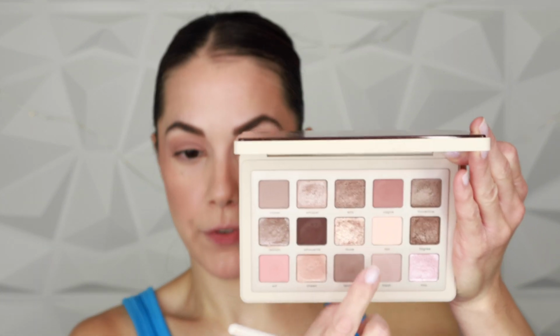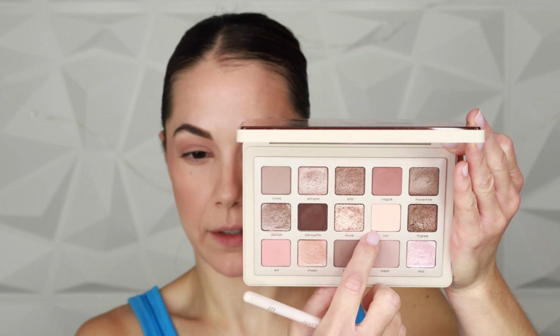So I'm going to pick up a little bit of that with the same brush and go right over Mesh. With the shade Fair from the Natasha Denona palette, it's in the second row. I'm going to use that to clean around this border of the crease. I'm going to move down to the lower lashes. I'm going to leave my crease as is for now.